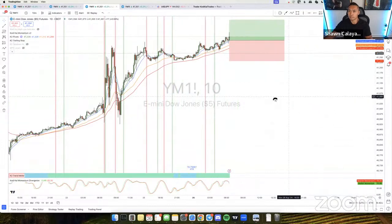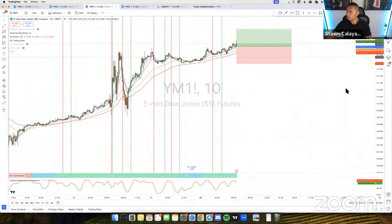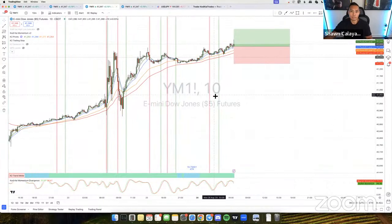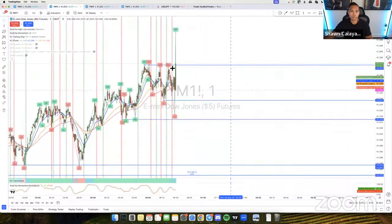All right, I want to make sure my TP is set up properly. $133. All right, so I'll come back to this later, guys. This is the 100-point move. I'll just leave it as is. Looking at this right here, market is now open.